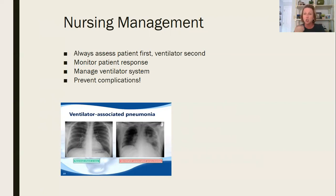So we want to make sure that the tube is in place, the ET tube. We want to make sure that the patient has breath sounds on both sides in all lobes of the lungs. We want to make sure the chest is rising and falling and not asymmetrical. Both sides need to be coming up and down at the same time. We want to look at the trachea and make sure that it's in alignment and not shifted over. We want to look at the patient's response.